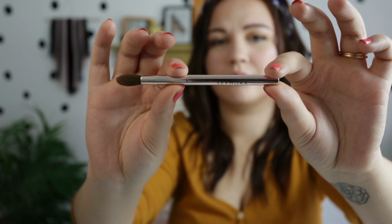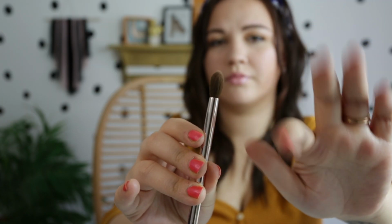This is just the blending brush that I use for my everyday. This is just a SEPHORA crease blending brush. I think I like putting this in my makeup bag because of the size of it. It's just such a good on-the-go makeup brush, and it does the job. It's a very good blender for your eyeshadow.